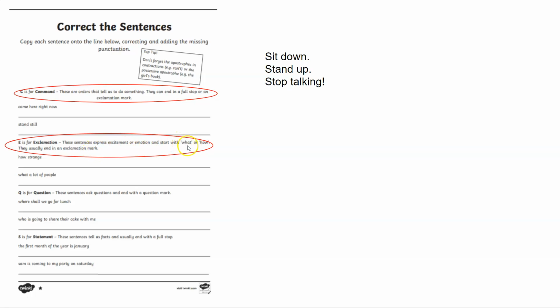So normally, remember I told you that questions usually start with what or how, but there are other sentences that aren't questions that can start with what or how. For example, how awful, or how pretty you are, or what an amazing picture. None of these are questions, but they start with how or what, and because of that, they're going to end with an exclamation mark, okay?